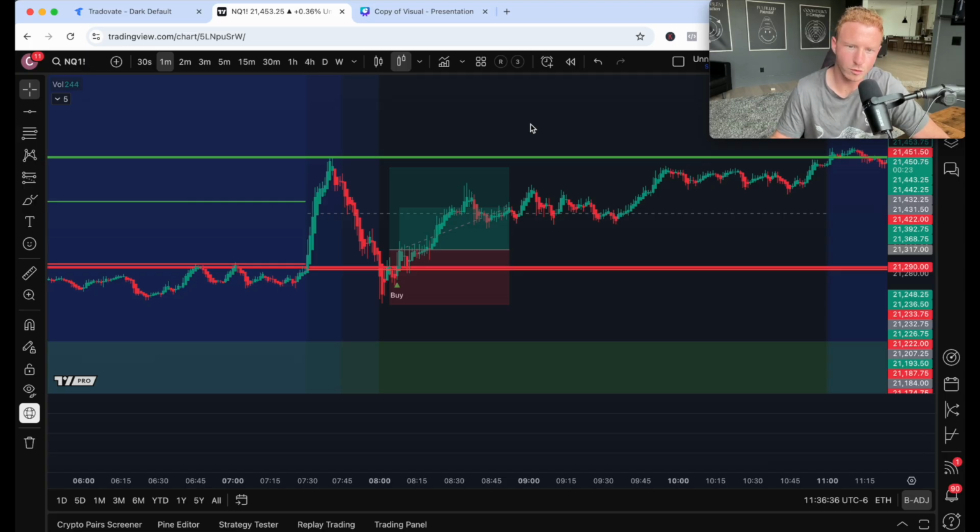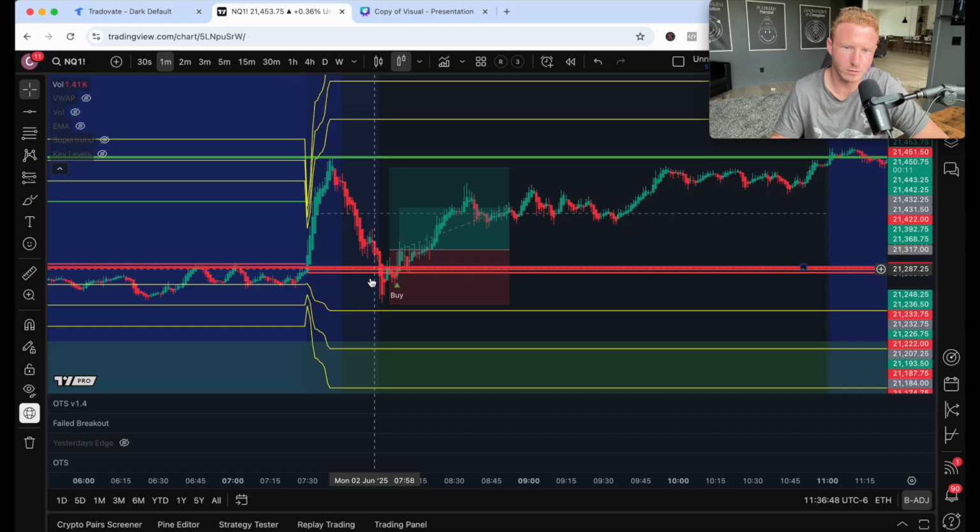how this setup works, this is what I call my failed breakout setup. I have an indicator for it. As you can see, it's right here, failed breakout. We also have the regular OTS. So this is the break and retest of the opening range. We had no signals on that one today.